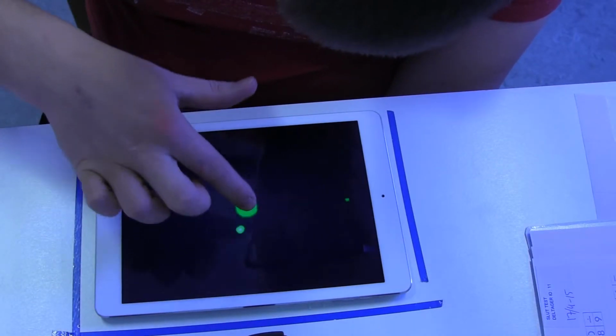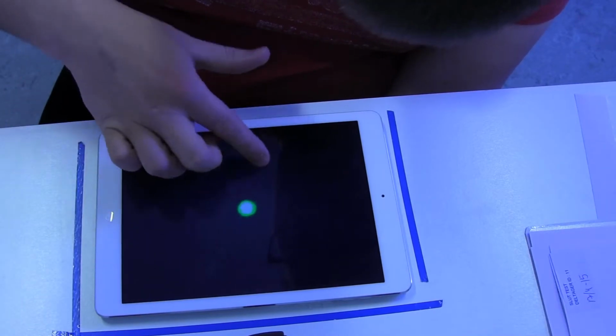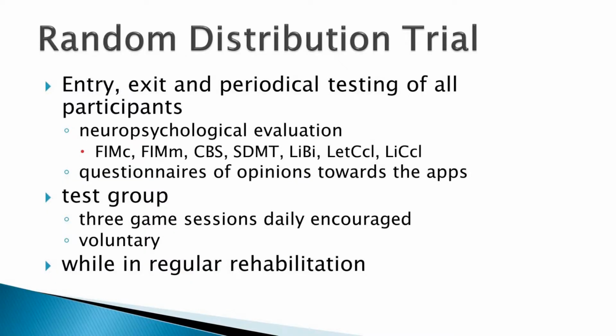The second game, inspired by the Whack-A-Mole arcade game, has the player hit targets as they appear across the screen, while rewarding high performance with audio-visual feedback. To evaluate the assessment and treatment properties of these games, as well as user acceptance, we ran a randomized controlled trial with 52 participants. All participants, who are recruited from the Neurorehabilitation Center in Brønderslev, Denmark, are periodically tested on their cognitive abilities. The test group was encouraged to play 3 daily sessions with both games, in addition to regular rehabilitation.